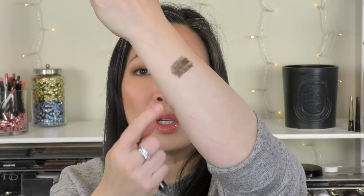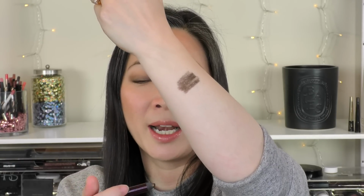Here it is swatched. So it's this very deep, rich brown, and it has these kind of gold micro glitters in there, which gives it a really glam look, which is Charlotte's forte, I think, these really feminine glam looks. So I really love this one. This is really great. I can just apply it in a messy way on my eye and then blend it out with a little buffing brush, and I give myself a smoky eye that way. It's very quick, it's very nice.